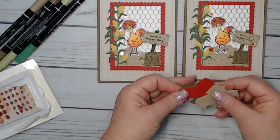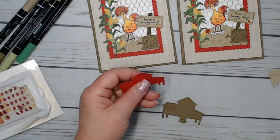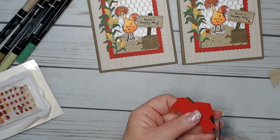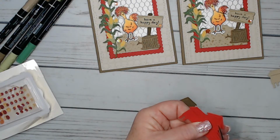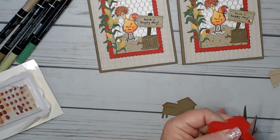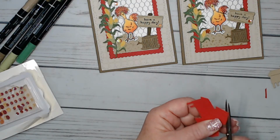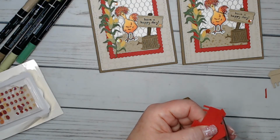But the other thing you could do is you could take your scissors. This was one of the things I was going to do last night, but because I decided to do this card last minute, I decided not to. But you could cut off your roof all the way around.